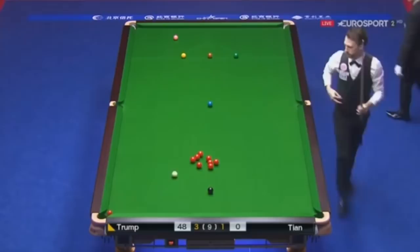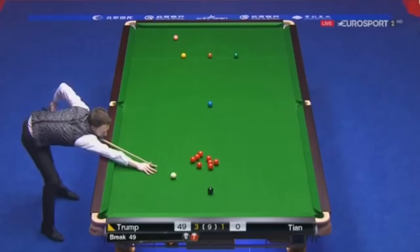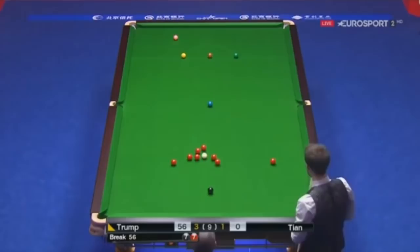49. Just travelled a little far for comfort with the cue ball. Could have done with a more angle. Now, how's your luck? They've split beautifully. If you can get back to the black. 56. I'm not sure if you can.